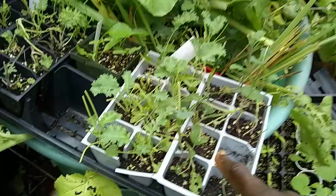So I had this on the ground. This is more kale seedlings, and they got chewed up. The groundhog was having a good old feast.